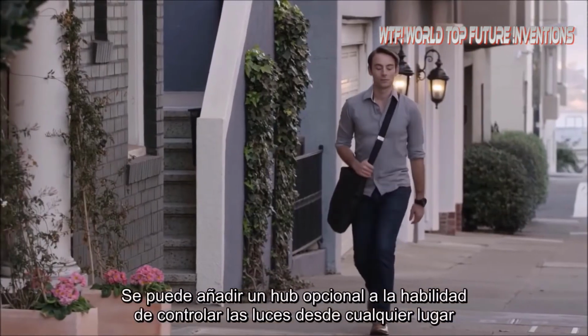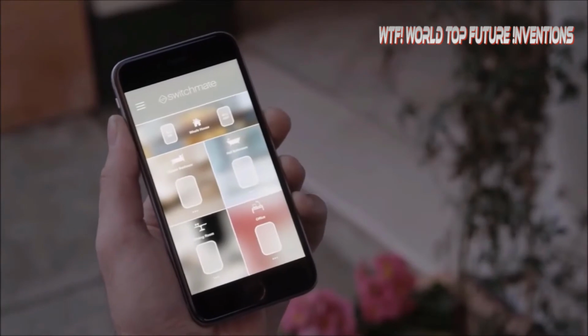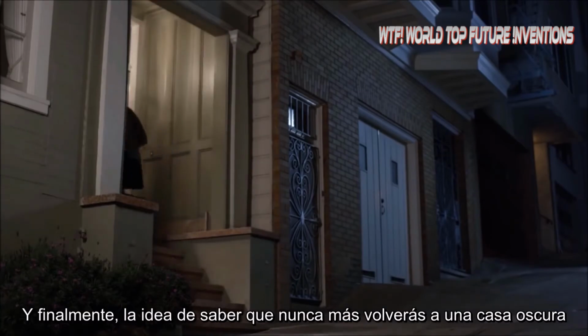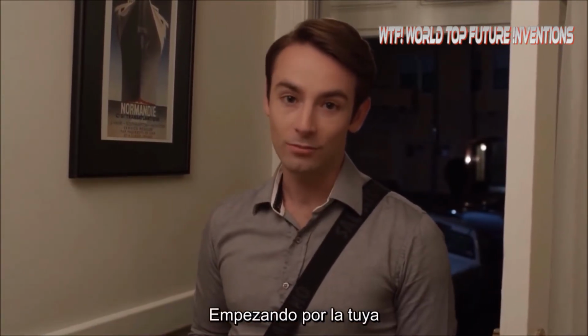For the additional ability to control your lights from anywhere, an optional hub can be added. And finally, the comfort of knowing that you never have to come home to a dark house again. So let's make our home smarter, one switch at a time, starting with yours.